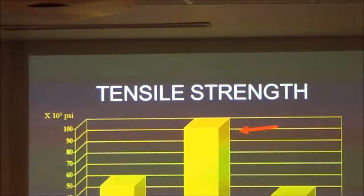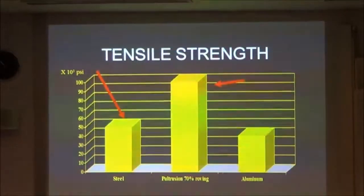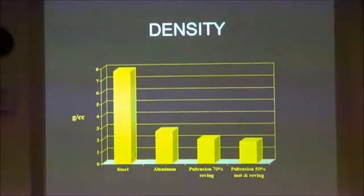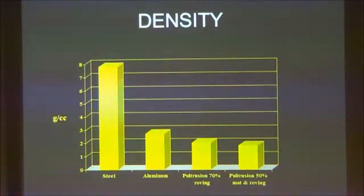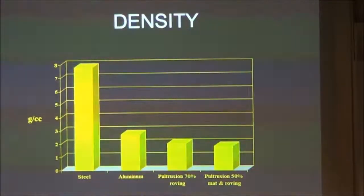In comparison to other materials, you're talking twice the tensile strength of steel. In terms of density, it's about a quarter of the weight of steel. The specific gravity of steel is about 7,800, and GFRP is about 2,000 to 2,100.